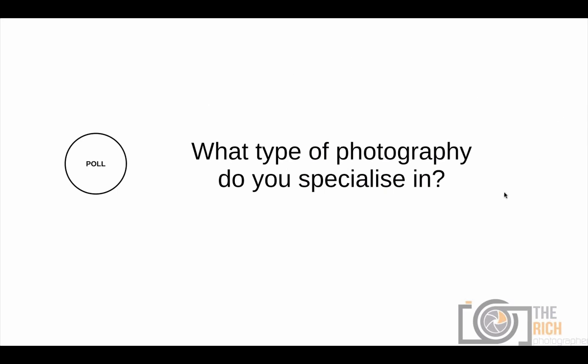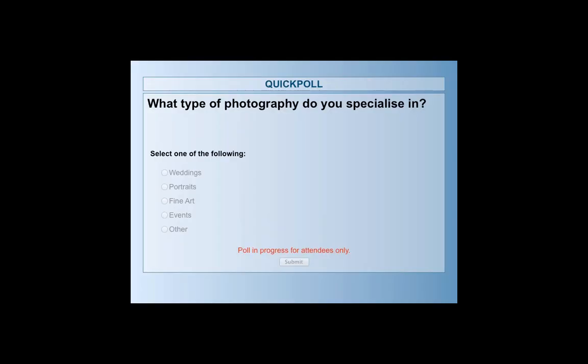So now we're going to just do the last poll, and it is, what type of photography do you specialize in? I'm going to launch that now. So everyone, what type of photography do you specialize in? I've just got a couple of options there, and we'll see what it comes out at. I know you probably do a few different types. Many people do weddings, portraits, pets, whatever comes up. But this is what's your main type of photography you do.